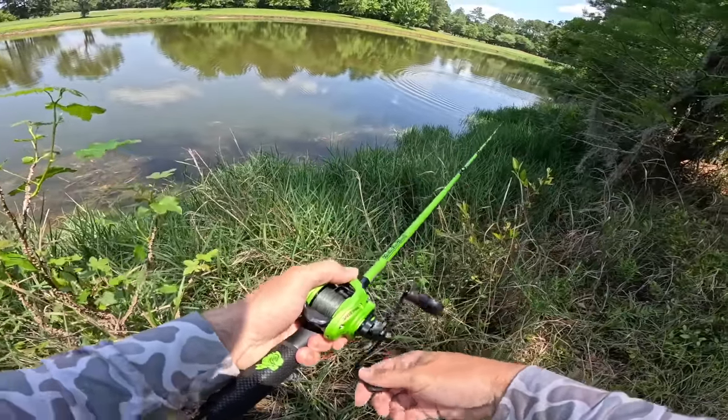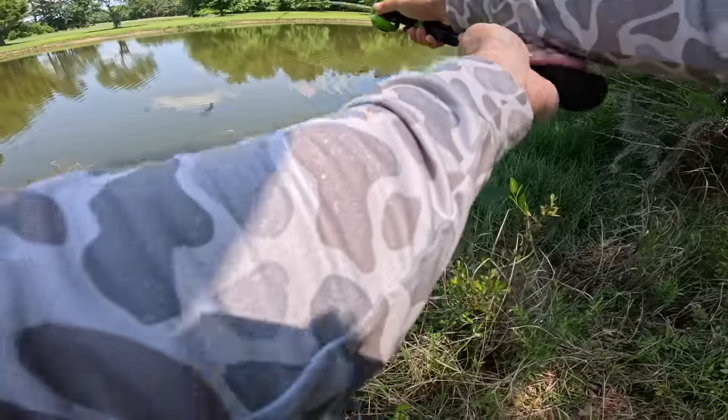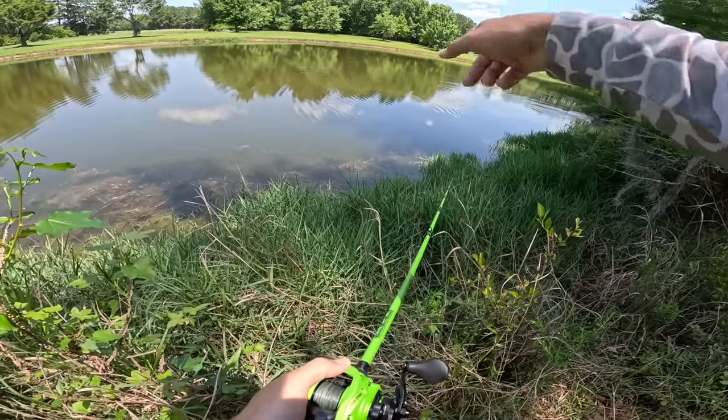Oh my gosh, he ate it so good. That was such an aggressive bite, man. I don't know if we're gonna get him to bite again now. I mean, he bit it twice. Oh, he's right here in front of us. He swam all the way up here.